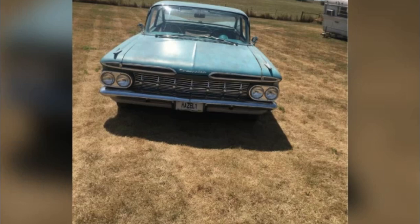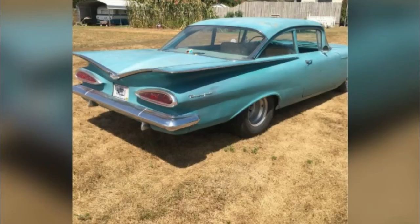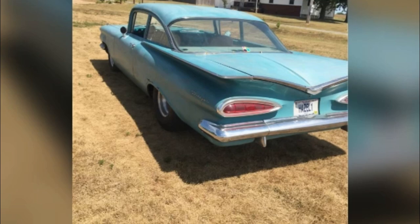Located in Wheaton, Missouri, this 1959 Chevrolet Impala Pro Street is a perfect blend of classic design and modern performance. It drives beautifully down the road, handles well, and offers an experience that is both nostalgic and exhilarating. At $17,500, this is a rare opportunity to own a fully built, turnkey classic that is ready to enjoy immediately. Serious inquiries are welcome.